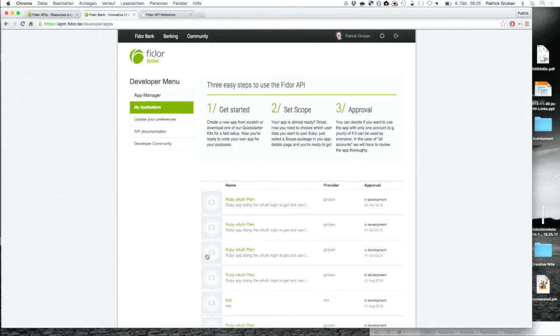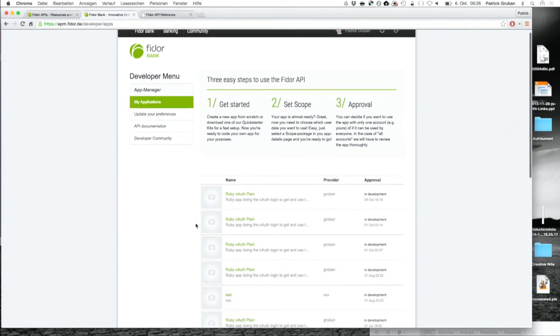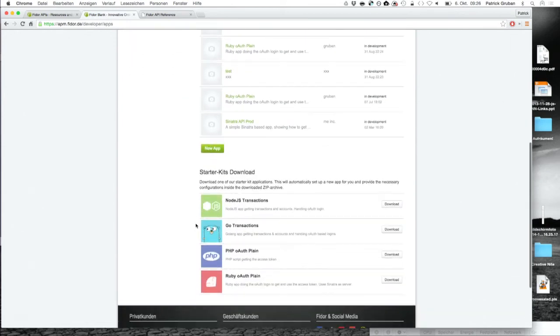Once I've done that, and of course I'm already logged in here, I move over to the application manager page, and here I can already see the applications that I have developed for the solution. Down here I also have starter kits. We have them in Node.js, Go and PHP, and I'll just go with Ruby because I'm most familiar with that, and click on download here. At the same time, the application will be created in the back end. While the download hopefully starts now, we will see the credentials there for the application. Let's try that again. That works here.